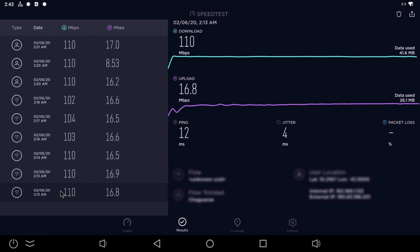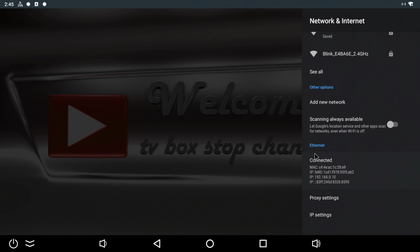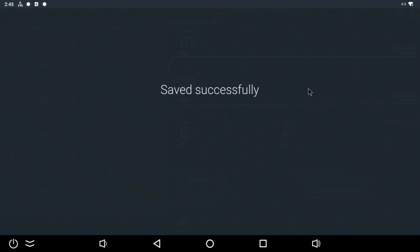In the Wi-Fi and LAN speed test, I have a very important issue to bring to your attention. If you intend to get this model, please know that if you plug in the Ethernet LAN cable, it will connect to the modem, but you will not get any internet connection. This is due to a setting in the IP settings area that has been set to the wrong option by default, same as the HDR setting in the display area. To fix this issue, connect the LAN cable to the box. Then open IP settings and change the setting from static to DHCP and save. Once this is done, return to normal operation.